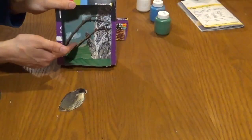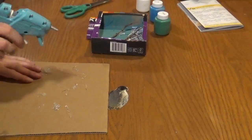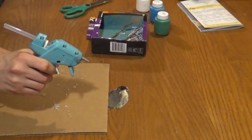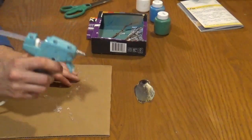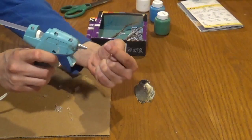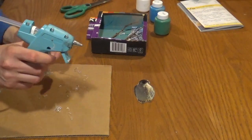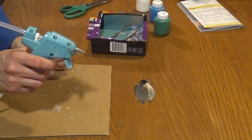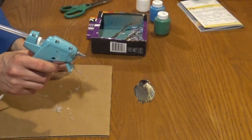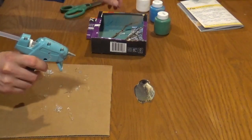Now, in order to put these in place, I'm gonna need some hot glue. Alright, I have my hot glue gun all ready and warmed up. Now, remember, if you are using a hot glue gun, the metal tip is hot. That's why it's called a hot glue gun, so don't touch it. And anything coming out that metal tip is also hot, so try not to touch it. Just use a little bit at a time to try to stabilize the things that you're gluing.